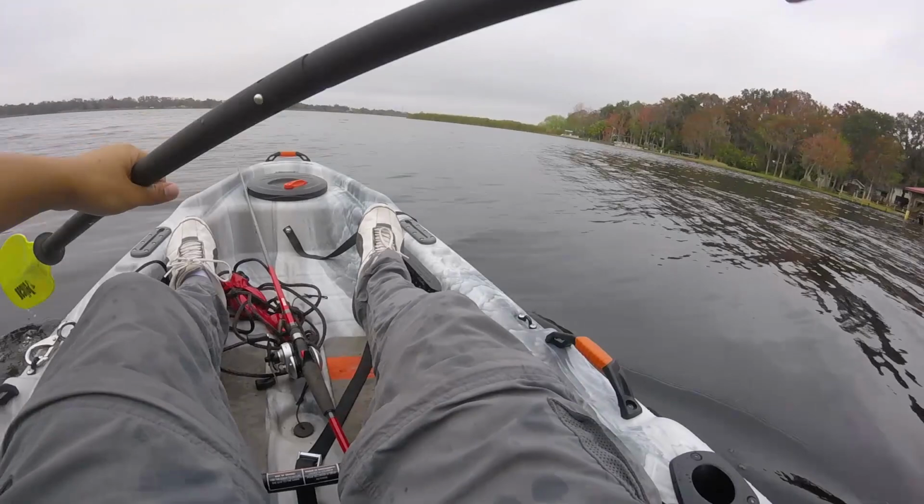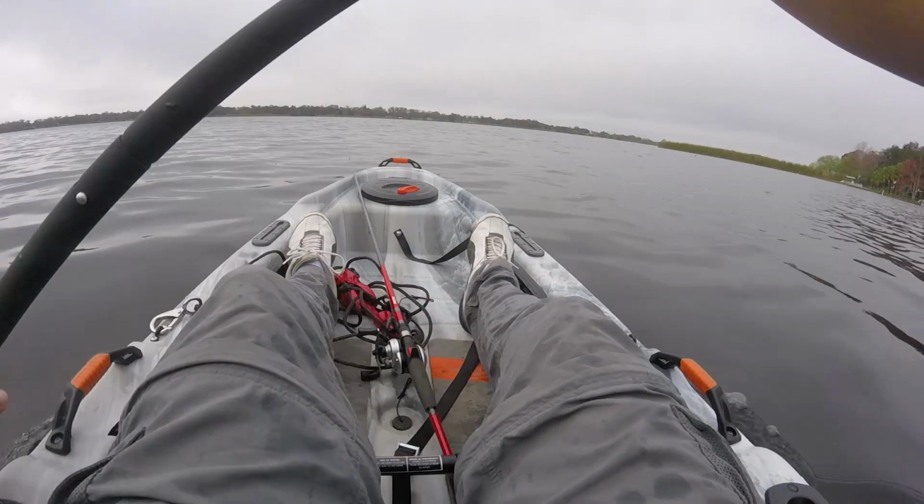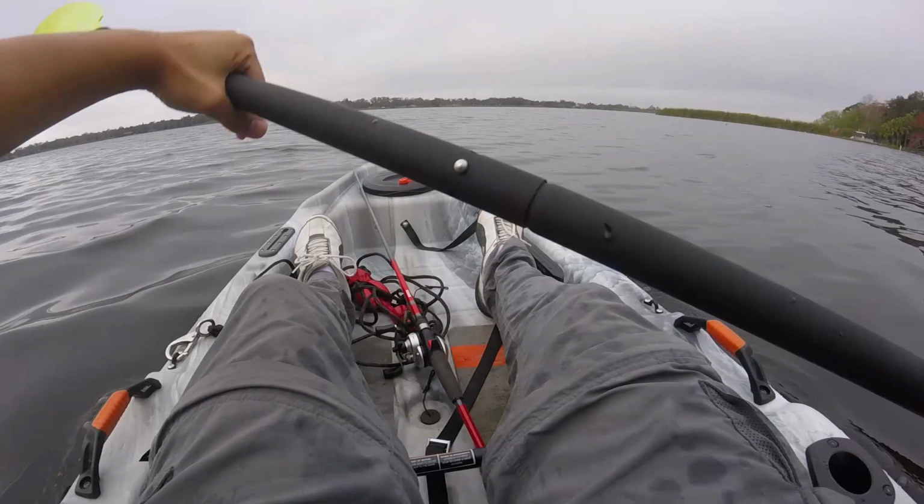It's got a little bit of a tannic stain on it right now. It's usually kind of dingy looking, but I think it's probably cleared up a little bit. Now, we do have some wind to compete with today. There are two good things about today. One, it's cloudy, and two, it's warm. Right now it's about 75 degrees.